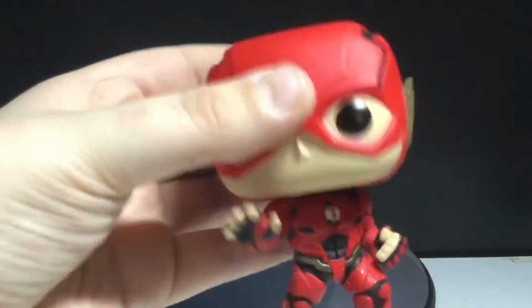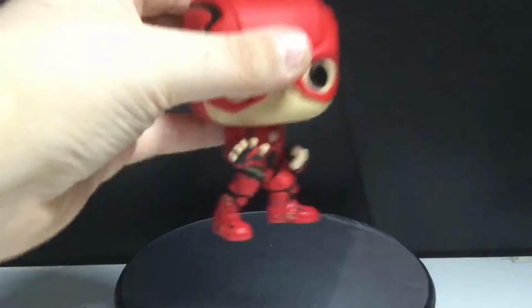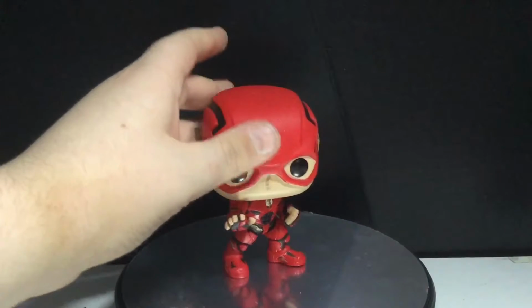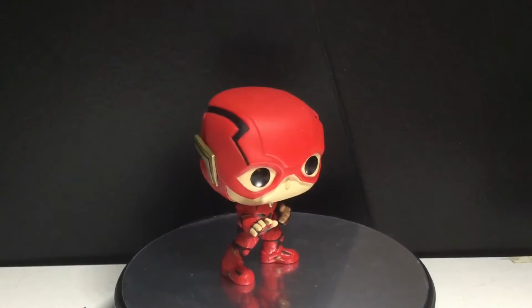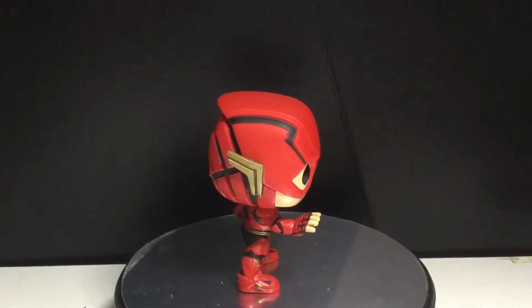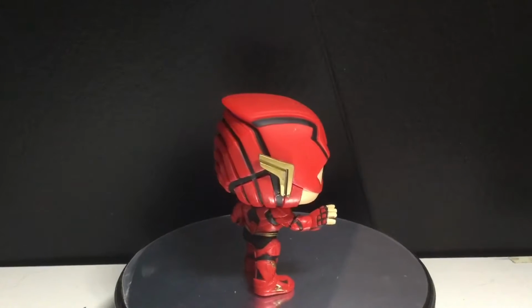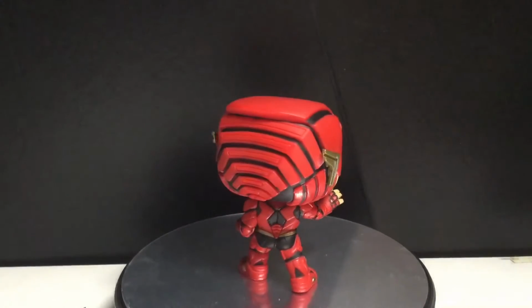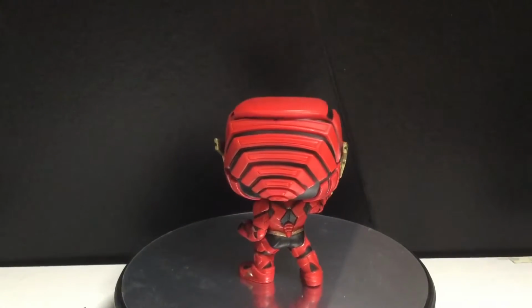Just an awesome pop all around, and I love how he's stopping traffic, telling you, hey, don't cross the street. If you're a fan of The Flash and not a fan of the movie, I definitely still recommend picking this up, because you can just say, oh, it's like an armored Flash. Anyways, next up, I didn't even take it out of the package, so I'm just gonna cut it.